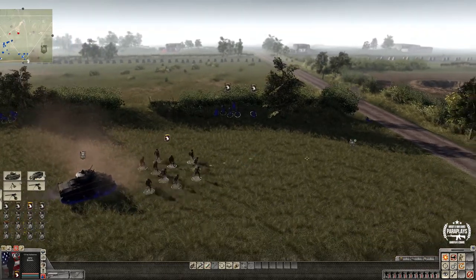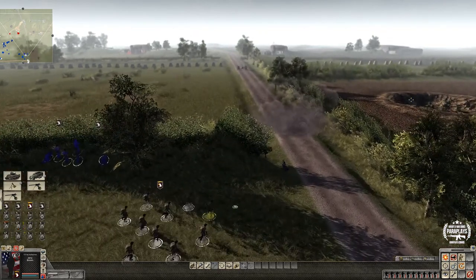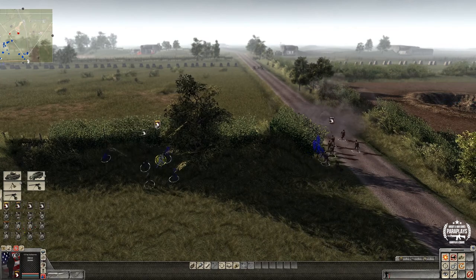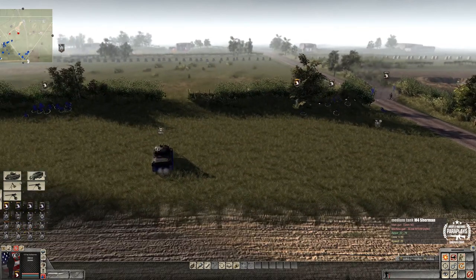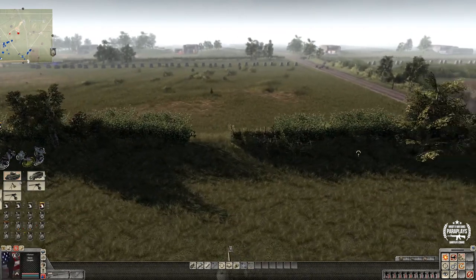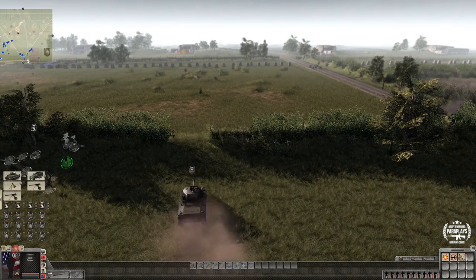Where the hell do you think you're going? Get back here. Smoke the road. Alright, so they already smoked. Straight over in that bunker. Guys, over. Cross. Straight over. You guys replace them. Move down here. Sherman, can you get any fire down there?